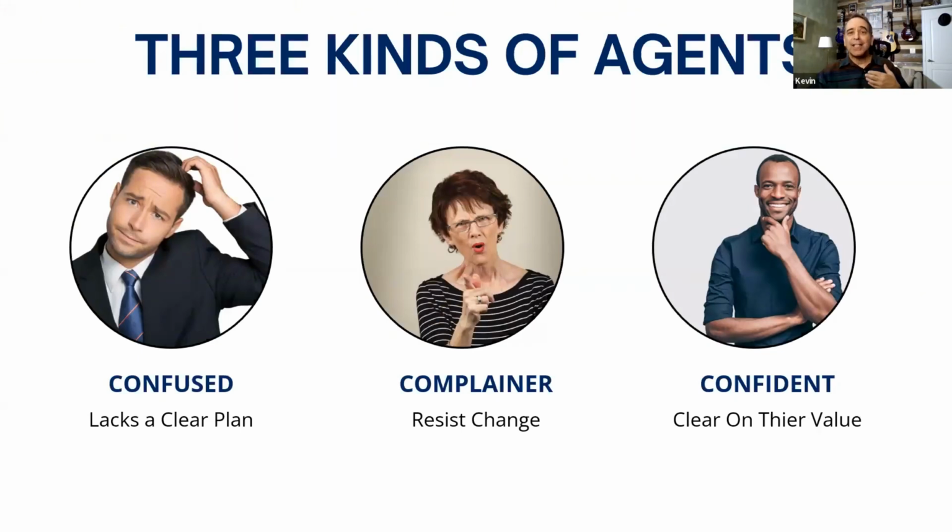And our settlement has been affecting agents differently. Not everyone's reacted to it the same. And what we're finding out is basically one of these three responses. Sure, there's more, but these are the three main ones that we're finding out. A, confused, lacks a clear plan, doesn't know what to do, sees all this stuff going on, has some information on it, but not really sure how to maximize that or what to do with it. That's person one. Person two, the complainer.